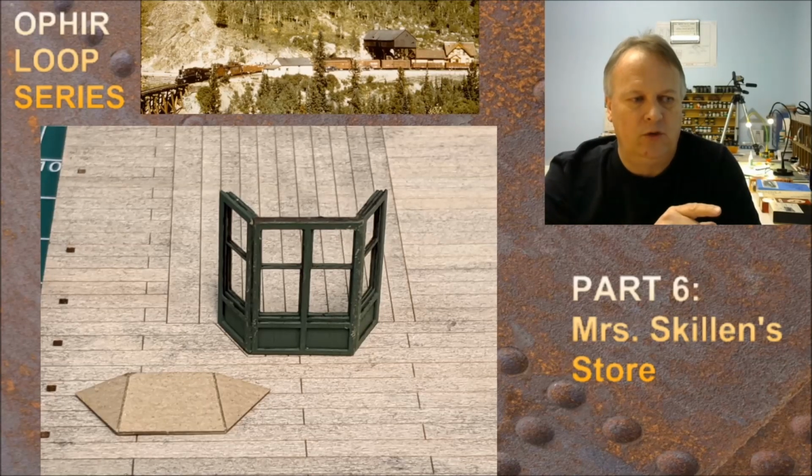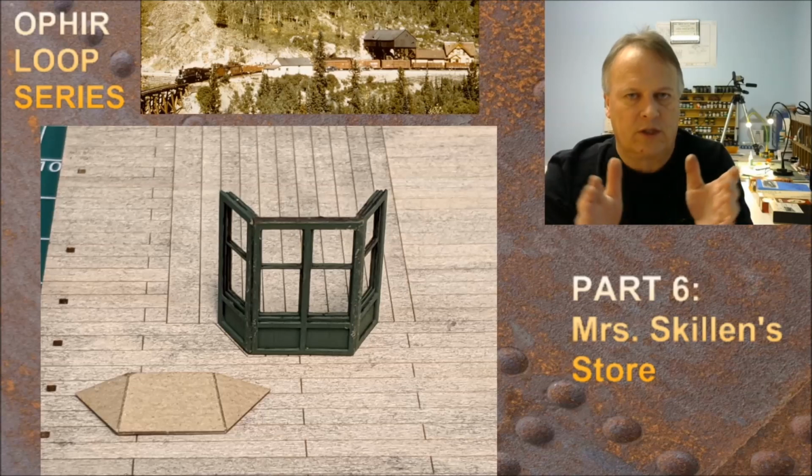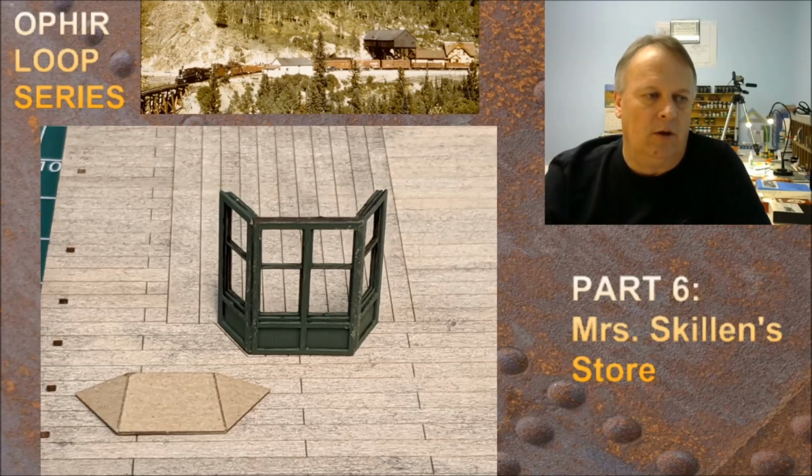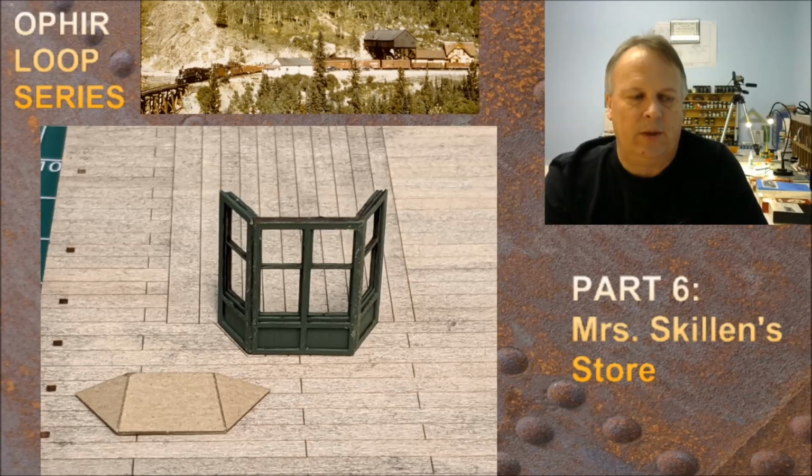So I'm actually using the scribed lines on the decking so you can see the side walls, the angle that they're supposed to sit at. So the left wall, that's actually 3 pieces. The center wall, that's 3 pieces. The right wall, that's 3 pieces. So you got 9 pieces there, plus acetate, 3 more pieces, there's 12, plus the roof, there's 13.